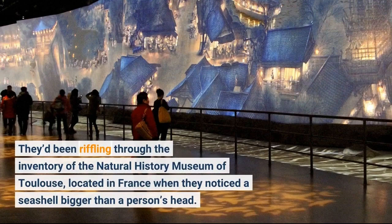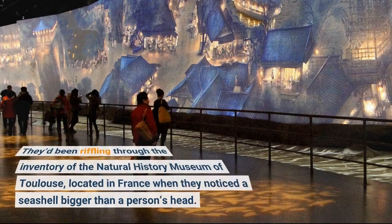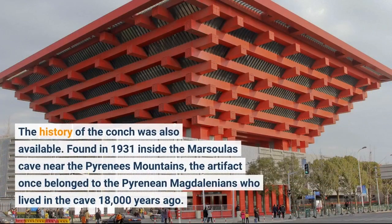They'd been riffling through the inventory of the Natural History Museum of Toulouse, located in France, when they noticed a seashell bigger than a person's head. The history of the conch was also available. Found in 1931 inside the Marsoulas cave near the Pyrenees Mountains, the artifact once belonged to the Pyrenean Magdalenians who lived in the cave 18,000 years ago.